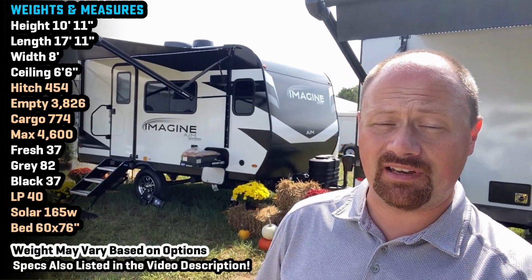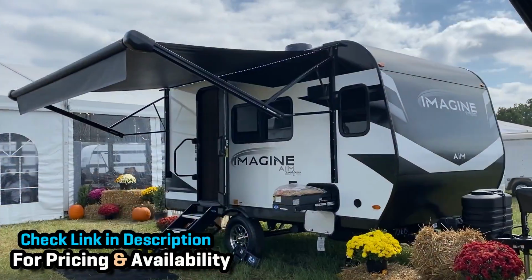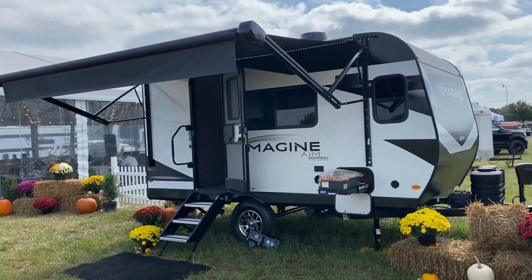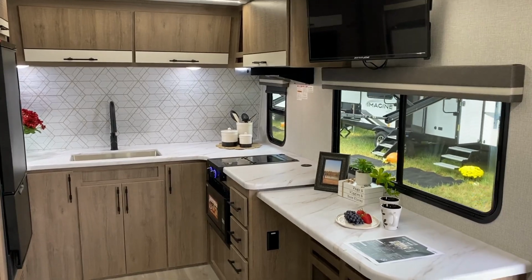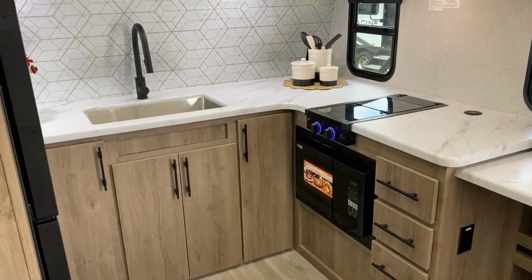I don't know if you're going to love it, I don't know if you're going to hate it. I know that I thought it was pretty interesting. This is one of those new Imagine AIM series. This is their single axle smaller series. And this new model, the MS, has a Murphy bed in the slide, which sounds kind of wacky, and I've never seen a manufacturer really accomplish that effectively before now.